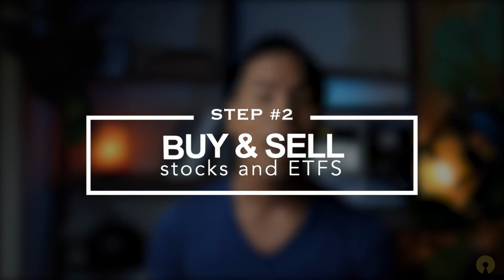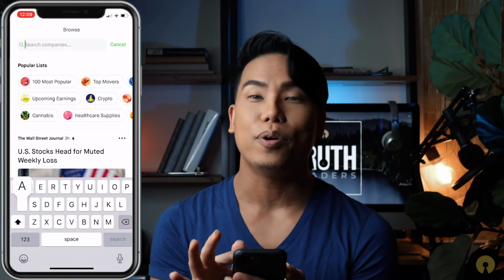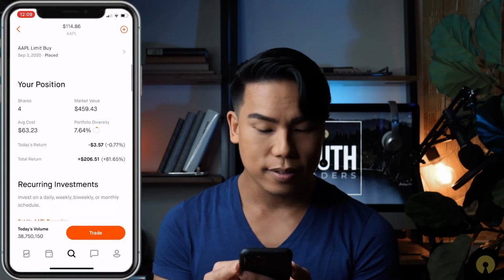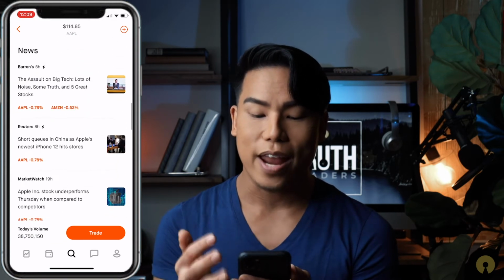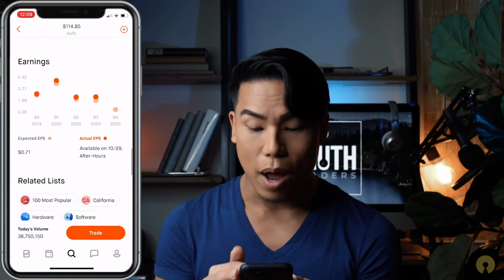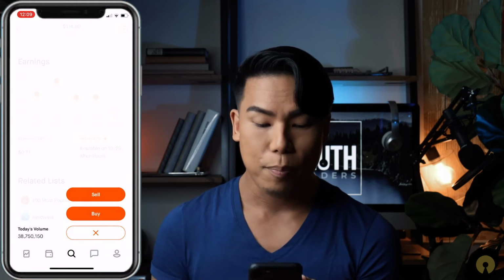Now, if you want to buy a stock, you have to find it first. So we're going to tap on the search icon and we're going to look at Apple. So here we can see Apple's performance graph, stats, news, and other financial information about the company. Now, if you look at the bottom right of the screen, tap on trade and then tap on buy.